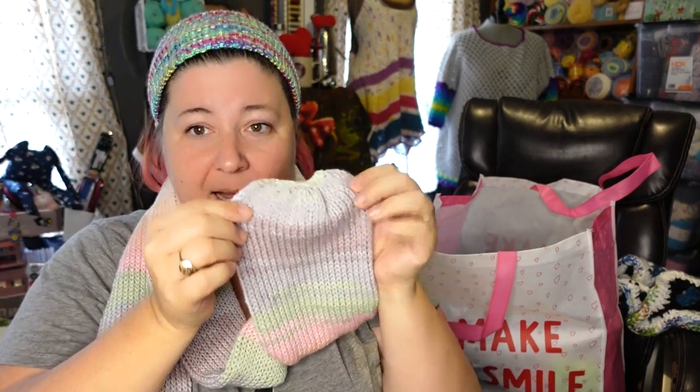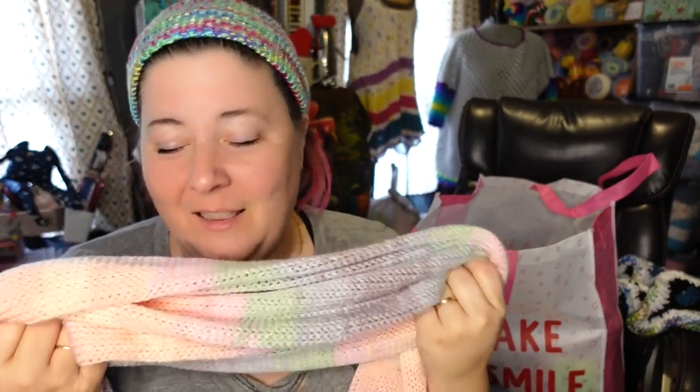So I love this scarf though. I think it's beautiful. Even with the messed up ends, it don't matter. No, I don't ever weave the ends in until I'm giving it away or I'm selling it. I leave the weaving in till the very last minute. So I made that. Isn't that pretty? I love this.